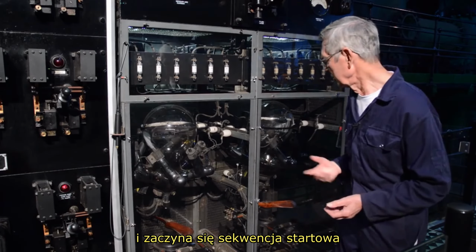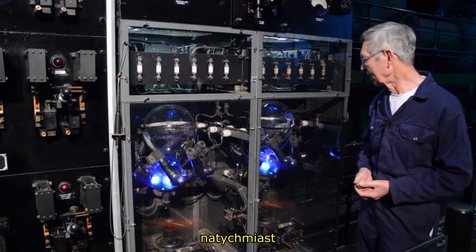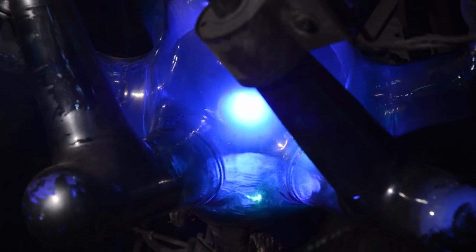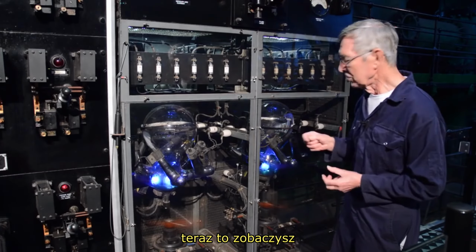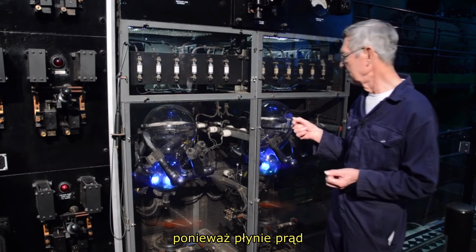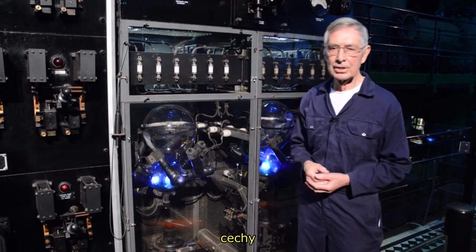And the starting sequence is going through, and immediately the rectifiers start. Now you'll see that because the electricity is flowing through the mercury vapor, it glows this characteristic blue-green color.